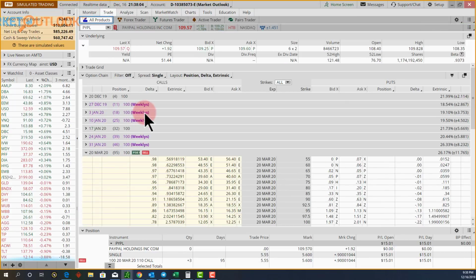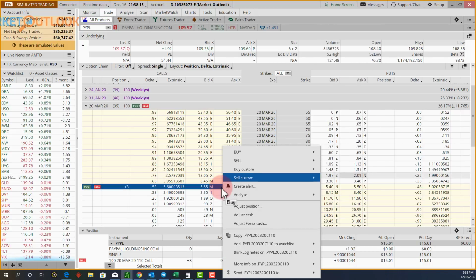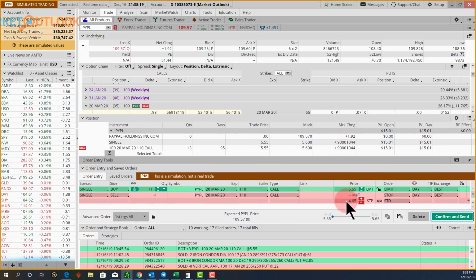So what we did with PayPal is we said, okay, let's go out to March. We've got earnings coming up. That's okay, we'll go out to March. We'll buy the at the money with a 50% stop order. So we just right click, hit buy custom with stop. We buy at the money. I think we bought at 555 is where we got into it.